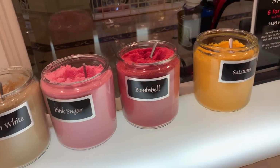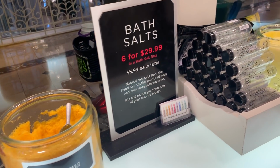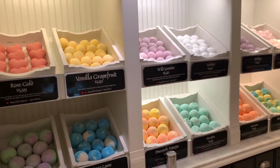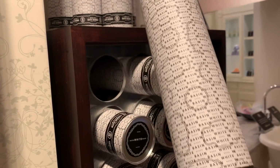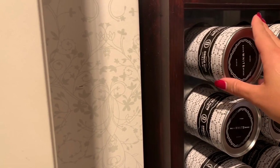You can also make your own tube full of different bath salts if you want to. Grab some bath bombs, and they sell these. You can buy them individually, or you can buy like a barrel and fill it with them, and it'll be a better price than buying them one by one. Oh gosh, I'm breaking everything.